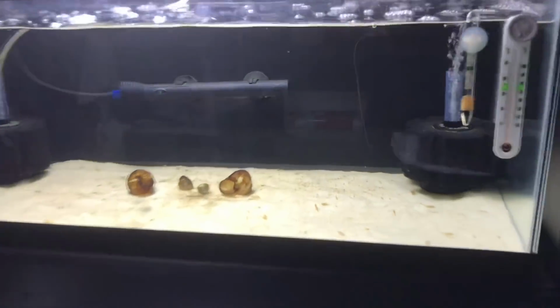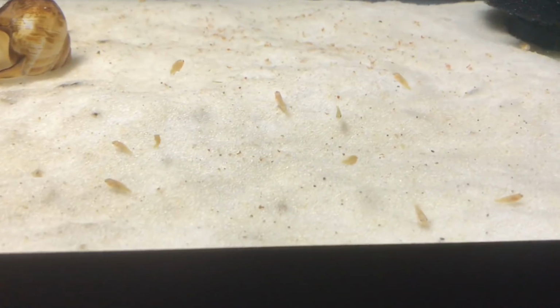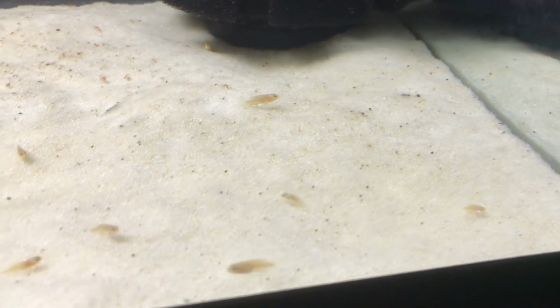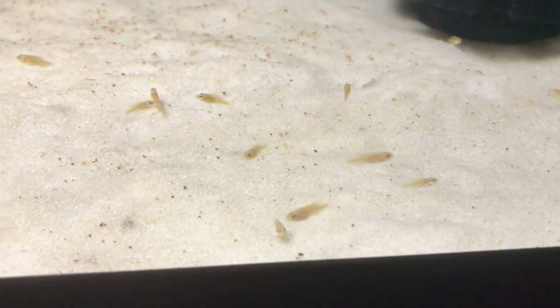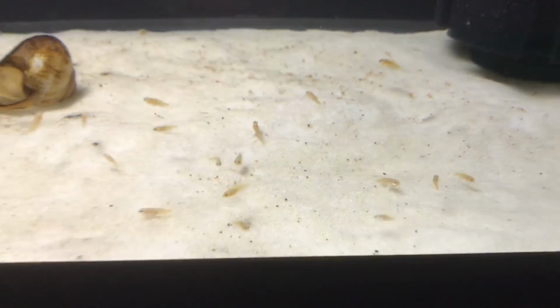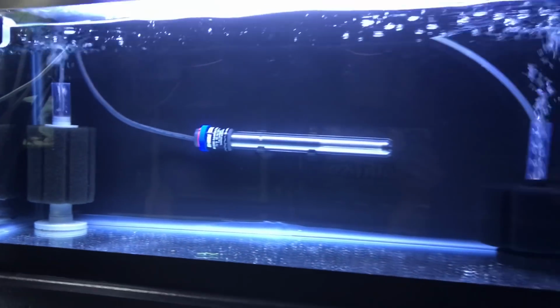This here, I am growing out some Lamprologus ocellatus golds. There are 28 fry in here. They're getting big. They're eating everything I put in here. They're doing really good, really good. And then up here, the other 20 long is just a bare bottom tank. That will be, again, a fry tank.